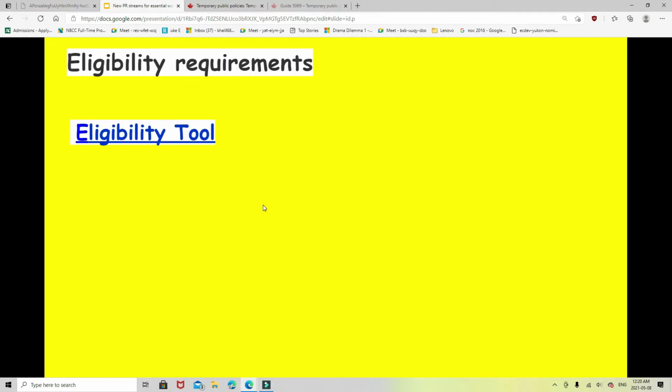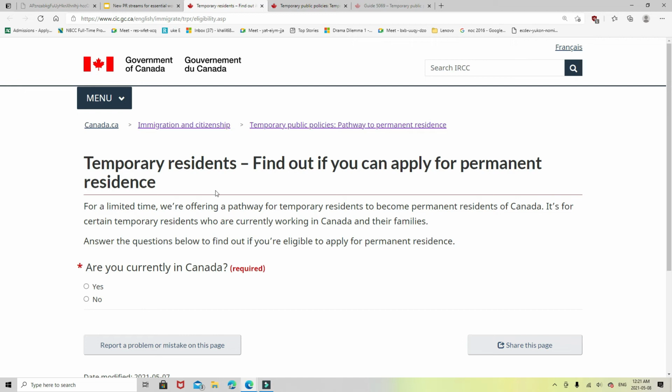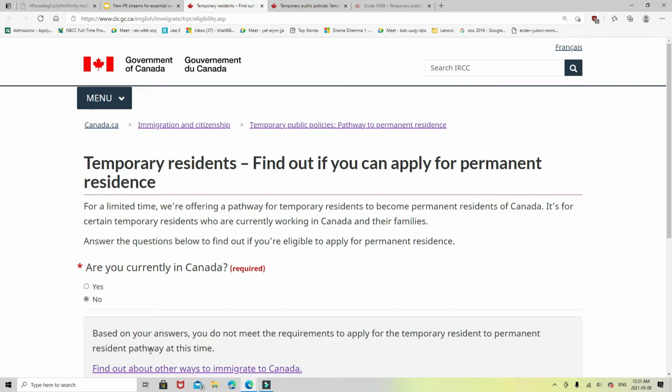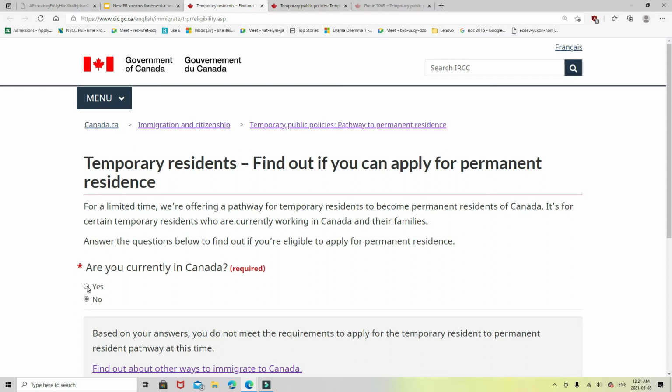Now the eligibility requirements. There is an eligibility tool on guide 5069. Before you start your application, you must check your eligibility first. Temporary residence: find out if you can apply for permanent residence. Are you currently in Canada? You must select yes. If you select no, you are not eligible, as you can see from the message here. These streams are for those who are working and staying in Canada on temporary status.